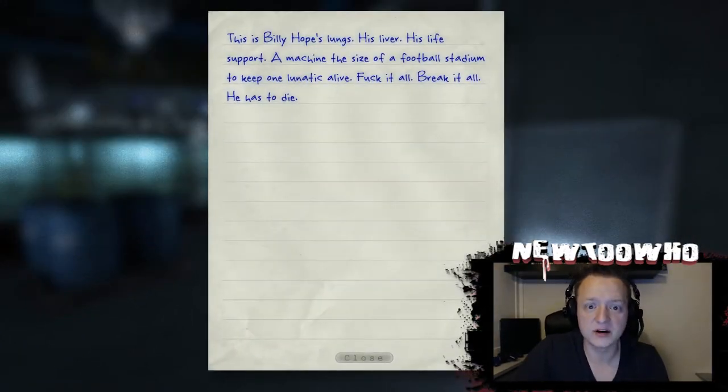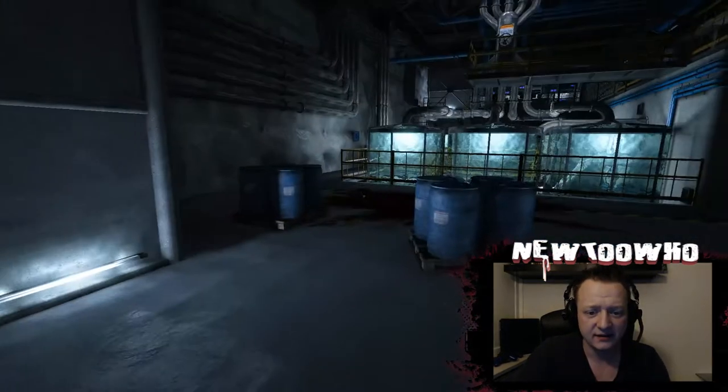This is Billy Hope's lungs, his liver, his life support. A machine that size of a football stadium to keep one lunatic alive. Fuck it all, break it all, he has to die.